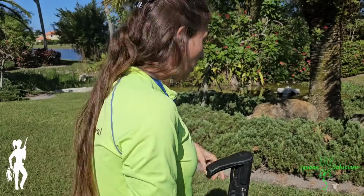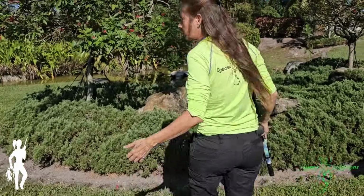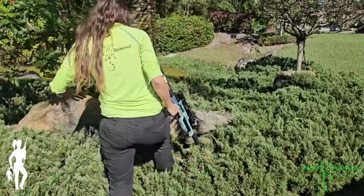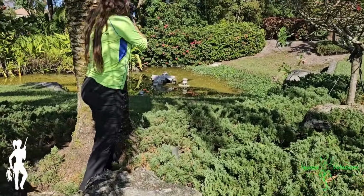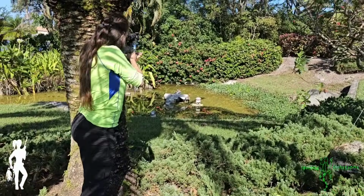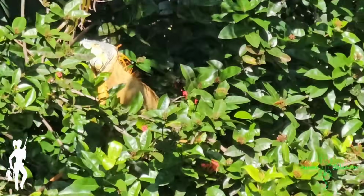Okay, guys, we got two more iguanas right here. We spotted a big orange boy. They're really close, only like 15 yards away, but we're going to try to get good shots on them. Which one are you going for first? Orange boy. Tell me when you're on him. All right. I'm on him.